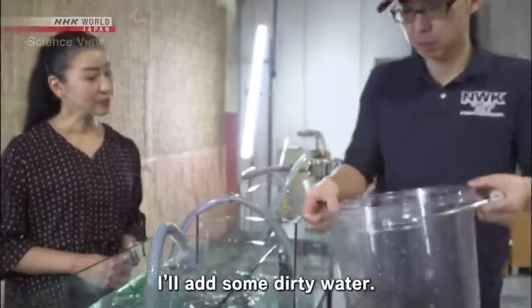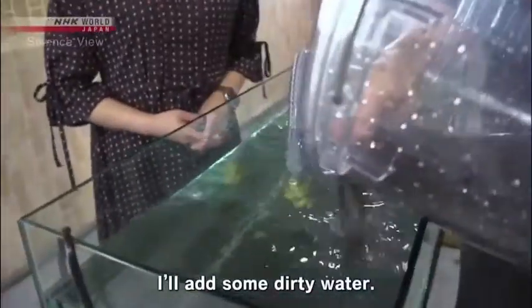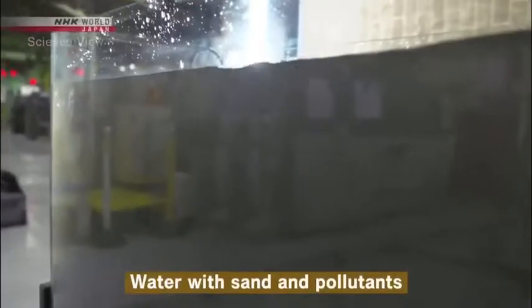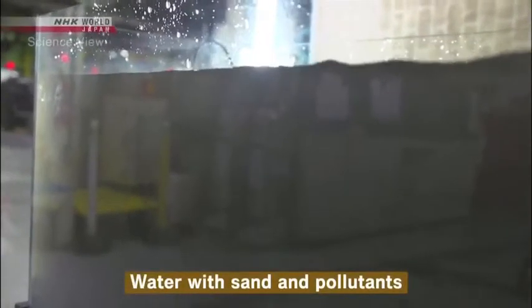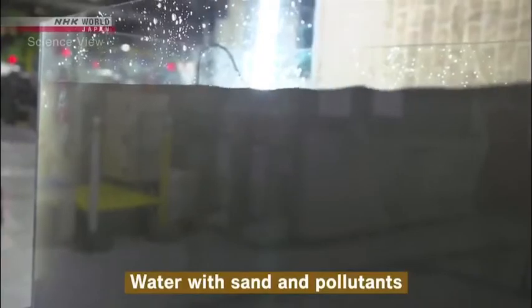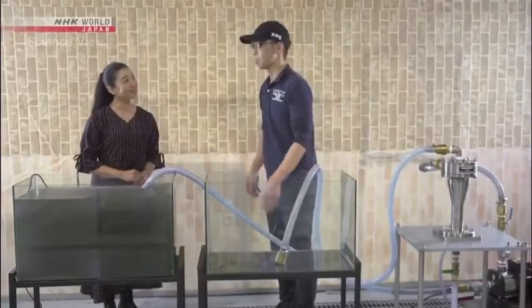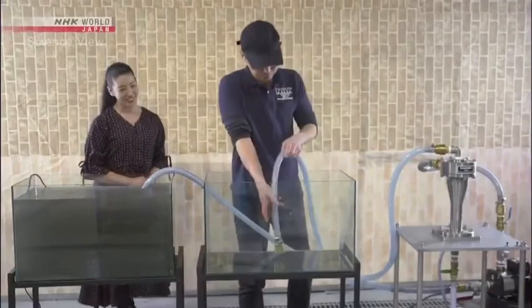Okay, I'll put it in. The tank on the left contains water with sand and pollutants. A hose is placed into the water and the machine is switched on.